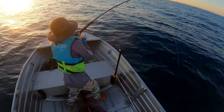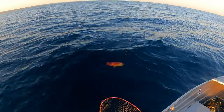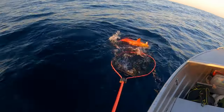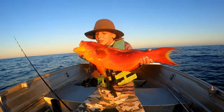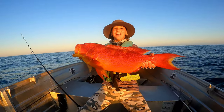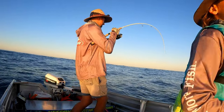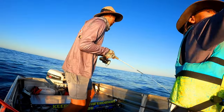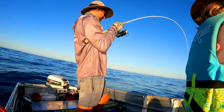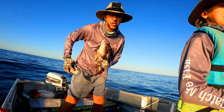Reese is onto a good fish. Trout. Is it? Yeah, it's a monster. Yes, it's a monster trout. It's the size of a trout. All right, let's measure it. Another big trout. Yeah. I'm onto a real fish. We've been out here for 22 minutes.